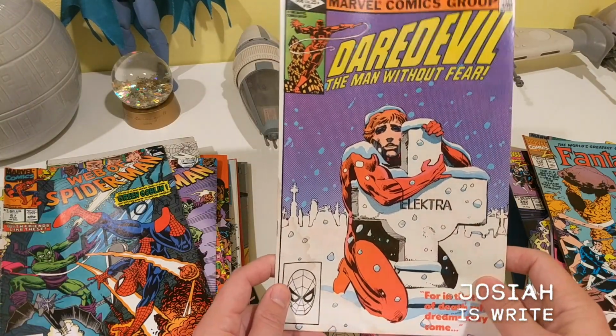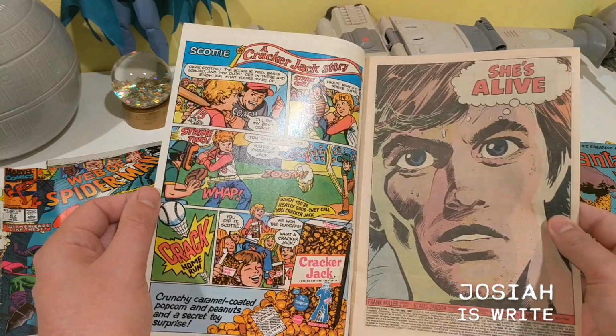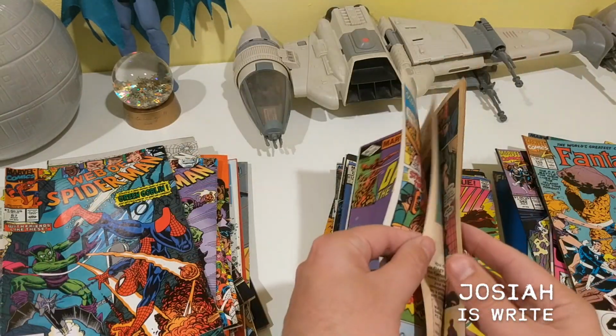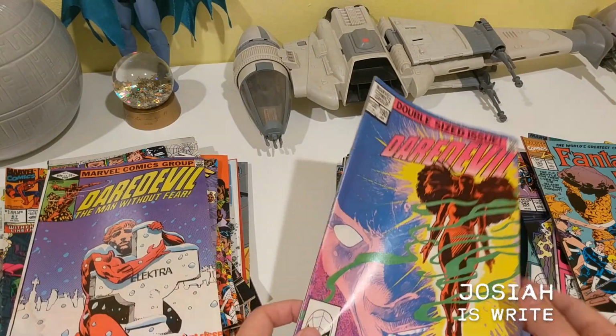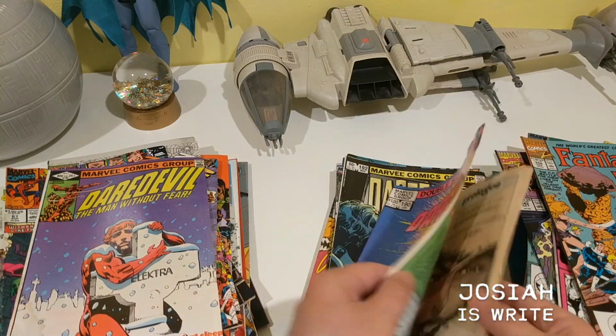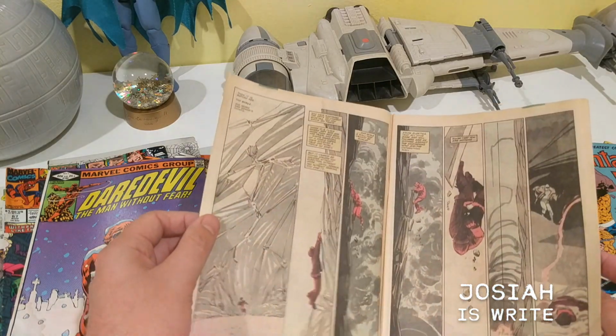And of course, these are the best in this lot by far, the Daredevil books. Now, these are Daredevil from the Frank Miller era. So it's really just great books, great art. They're actually, sadly, a little bit worse condition than some of the other books. They're just a little bit crinkled up there. You can see in the top of the Daredevil comic there. But they're pretty good. They're not that bad.